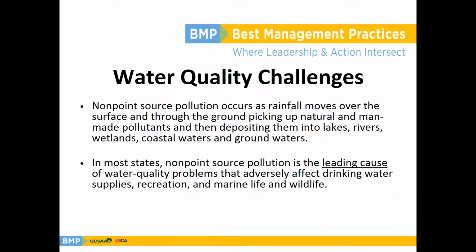And so again, we go back to these water quality challenges. We said that this non-point source pollution occurs as rainfall moves across and picks up these various contaminants or pollutants and then moves them into the water. Again, in most states, this non-point source pollution is the leading cause of water quality problems. We get into a lot more detail on this. Lisa has included in your handout section that GCM 2017 article where I really dig into the meat of BMPs and the water quality issues that are out there. And so, just some excellent background information on why these BMPs are so important.